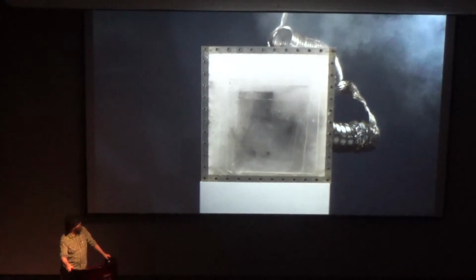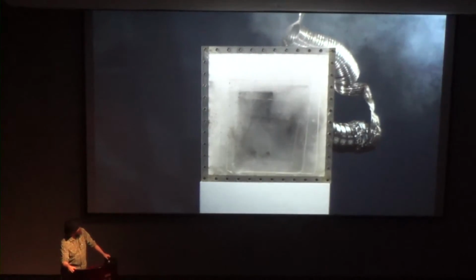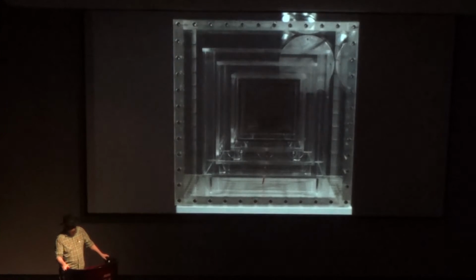So we also were able to get this crazy high-speed film. There's one more coming up, I believe. Is there a sound? No. Well, there's sound certainly from the explosion, but not on the film.